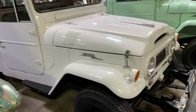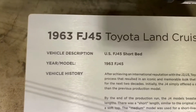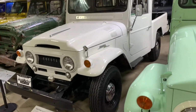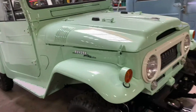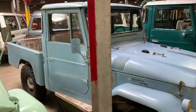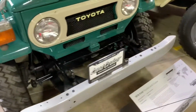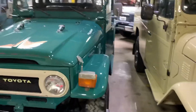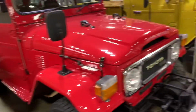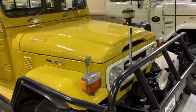Wow. How many of you would like to get one of these? Traditional wheels. Yeah, so it's a short bed. FJ45, 1963. Do they still sell these? You know what? I don't even know. I think they might, not as new, obviously. I think you have to source them out. This one needs a little bit of restoration. But I'm not going too fast for you guys. Wow. This thing's all decked out.